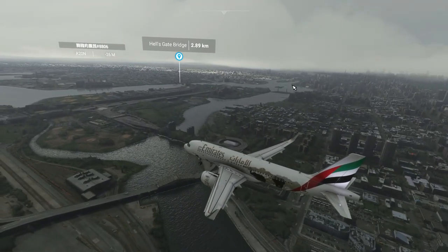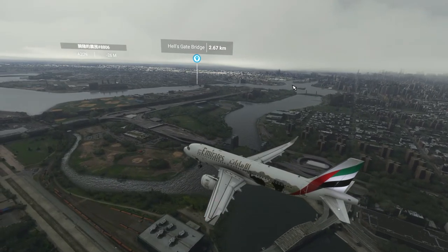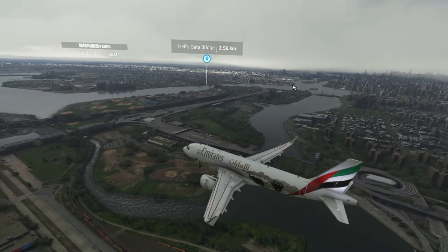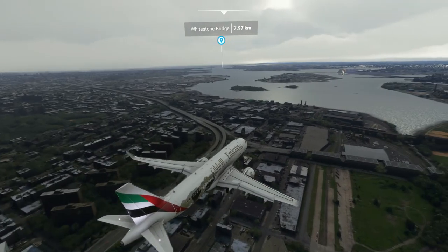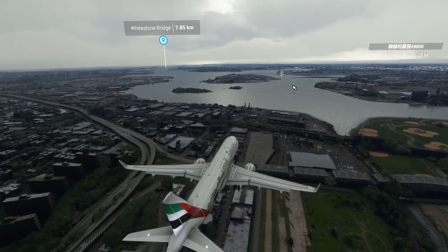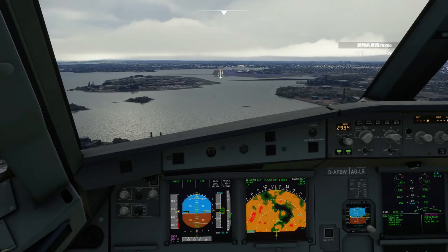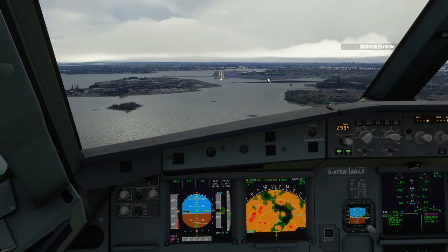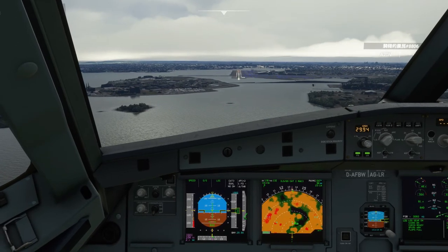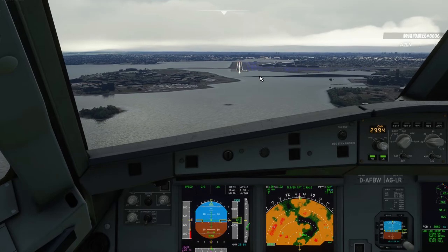Okay, left turn 210 at shoreline. Clear for takeoff 25 right, 1914. 1914, contact departure. Have a good night.